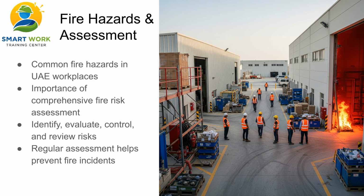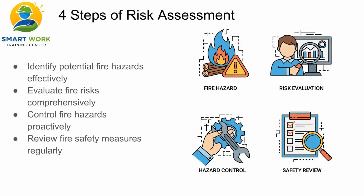Proactive identification of fire hazards is the critical first step in prevention. In UAE workplaces, common fire hazards include overloaded electrical circuits and faulty wiring, improper storage of flammable and combustible materials, accumulation of waste and combustible clutter due to poor housekeeping, and unsafe hot work activities like welding or grinding without adequate permits and firewatch. A systematic fire risk assessment is not just good practice, it's a regulatory requirement.